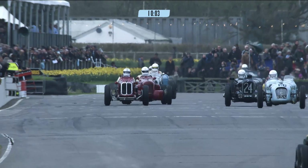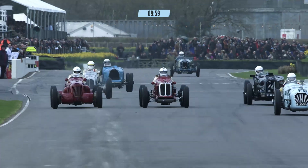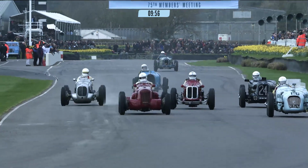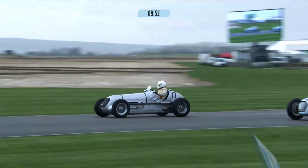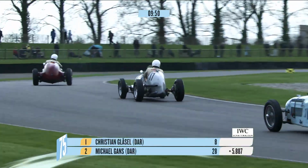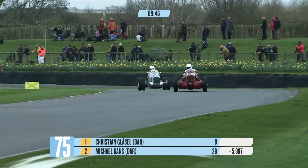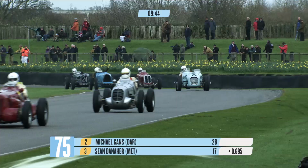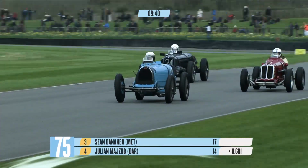The really very trim silver Maserati as they go up the start-finish straight. Michael Gans picking his way past a gaggle of back markers. Sean Danaher tried to come with him, and has done so. Yeah, he's got through on the inside of the number 16, that Lago Talbot of John Guyot. So it really is power versus agility, and maybe Sean Danaher's lighter Maserati will preserve his brakes better.